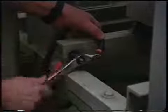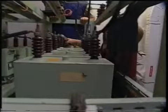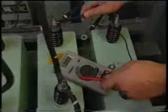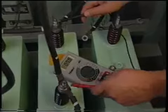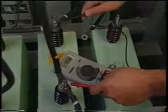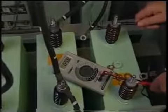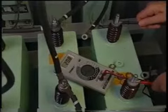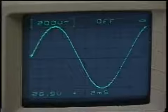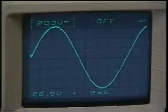In the filter room, a temporary earth is applied for a few minutes to ensure full discharge of the harmonic capacitors. Then the individual capacitors are disconnected and tested. 15.6 microfarads is the expected reading, whereas this capacitor is out of tolerance, showing 20.8 microfarads. When it's replaced, the waveform will return to its spike-free appearance.